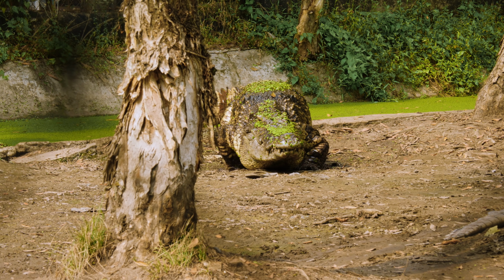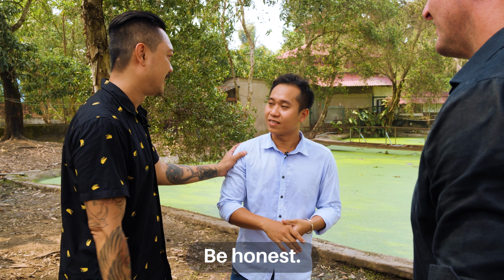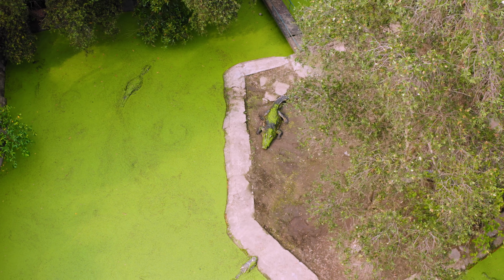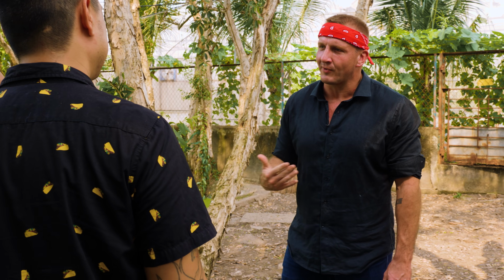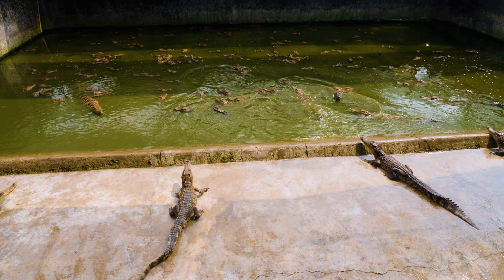How many people die a month here? He said they're down to 5 a month. Be honest. Yes, yes, yes. 5. How long has there been a crocodile farm here? It opened in 2003. He started with just 2. Now they have 5,000. That's a lot.